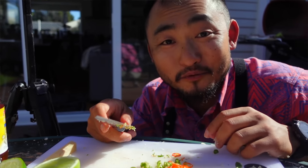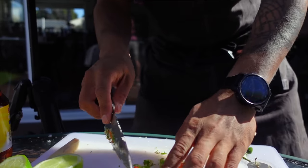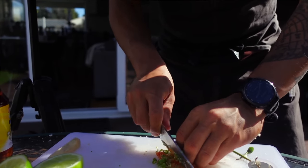Make sure to wash your hands before you go to the bathroom. Pro tip. Speaking from experience.